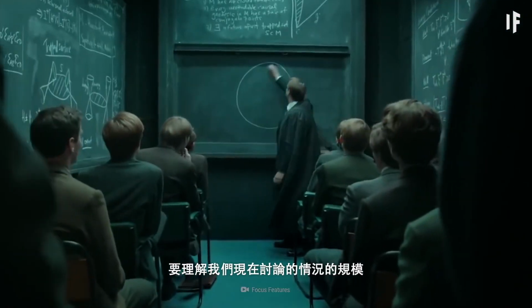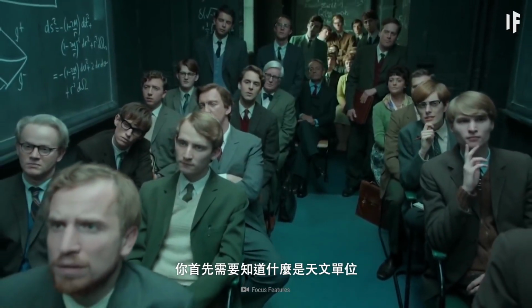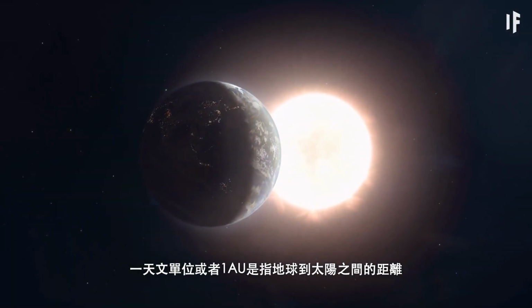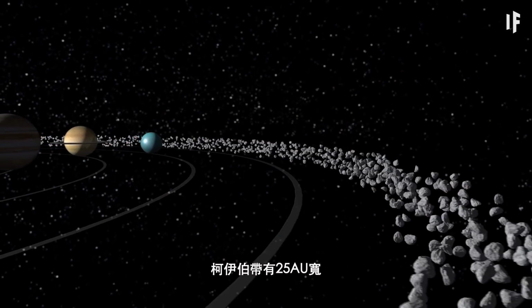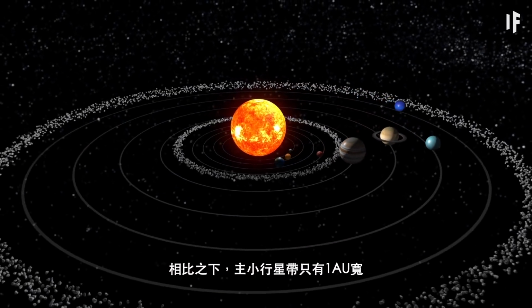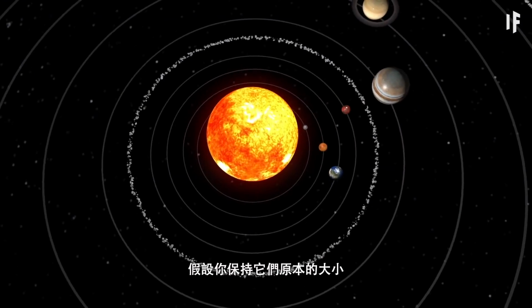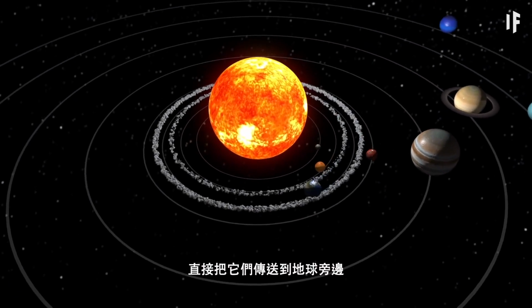To understand the scale of this scenario, you first need to know what an astronomical unit is. Well, one astronomical unit, or AU, is the distance between the Earth and the Sun. The Kuiper Belt is 25 AU wide. Compare that to the main asteroid belt, which is only 1 AU. Seems pretty sparse.